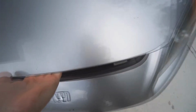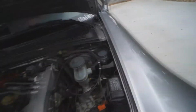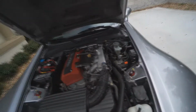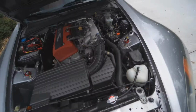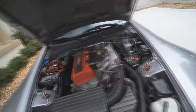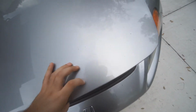So under the hood, I am running a twin turbo. Nah, I'm just kidding. Everything's completely bone stock. Recently, I did have to replace my clutch master cylinder because the last one was blown out. So I purchased one from Ballade Sports. It works just like new. I really like it, but literally everything under here is bone stock. It's also very dirty. I do have plans for power though down the line. Just want to focus on making the car look good first.